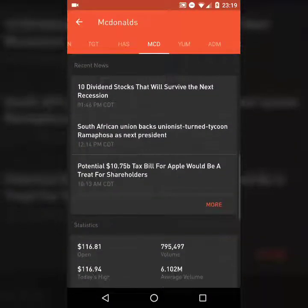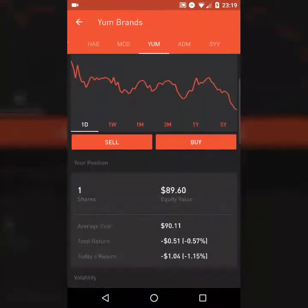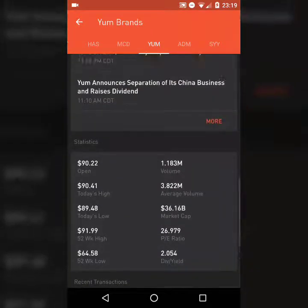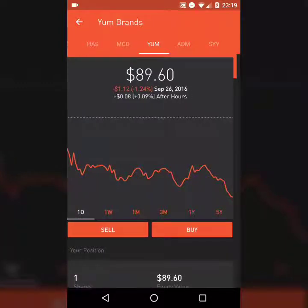McDonald's, dividend yield of 3%, and Yum Brands. This is on the bottom here. You can see Pizza Hut, Taco Bell, KFC. Awesome dividend yield as well, 2.0%. So, consumer discretionary, I have Auto, Ford, GM, General Electronics, Garmin, General Consumer Discretionary, Target, Leisure, Hasbro, and restaurants, I have McDonald's and Yum Brands.